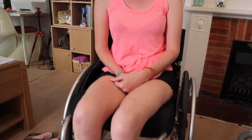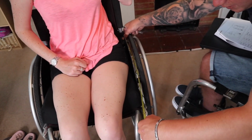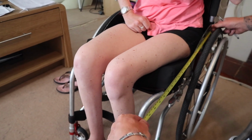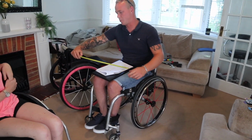The underneath. So in terms of your overall length of this, I'm just going to take a measurement of the length of your leg, so that I can then determine how long we need the chair. So this chair is 50 centimetres from there to there. But the overall length of the chair, the best way to actually determine the length of a chair is to put it up against a wall and then measure it from the wall to the centre point of the axle.